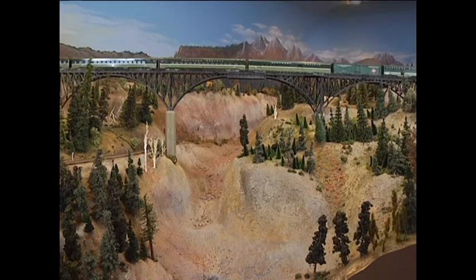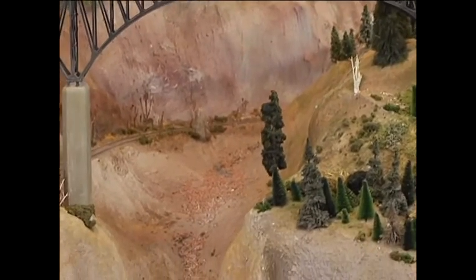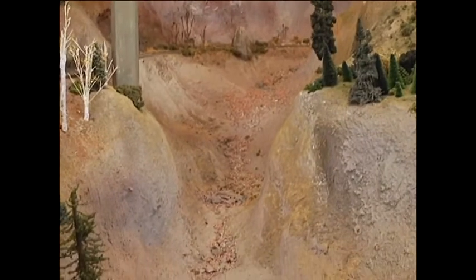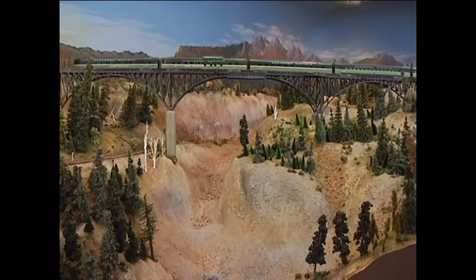The gorge itself and the loop were from the inspiration of the Wizard of Monterey, John Allen. I had the great fortune of visiting John Allen's layout many decades ago, and the floor-to-ceiling scenery was beyond belief.